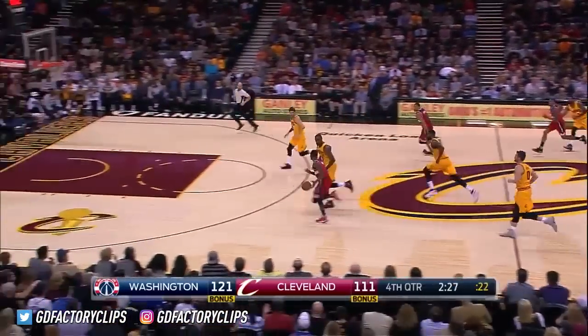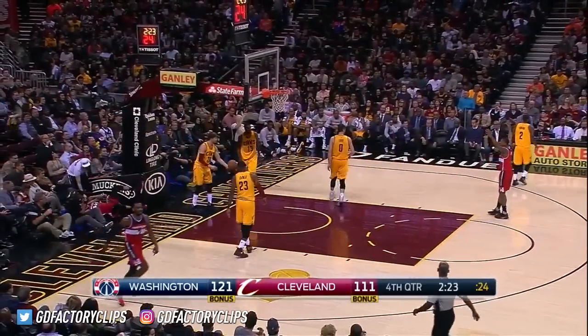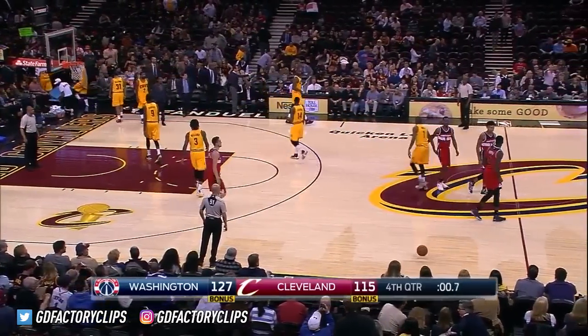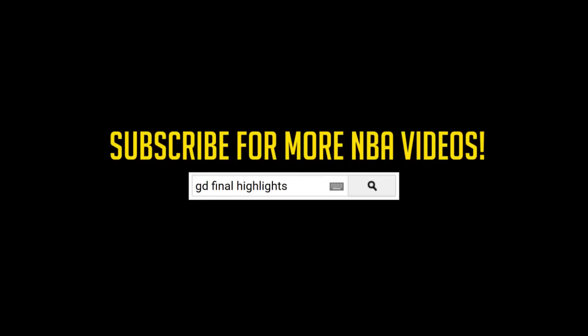Irving stolen by Porter. Here comes Wall again. The Porter in-your-face dunk. And Washington has manhandled the Cavaliers here at the Q. They lead by 12. Final score. The Washington Wizards in a near wire-to-wire victory here tonight.